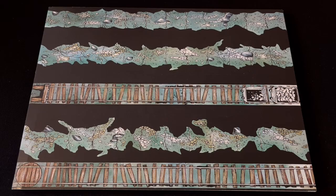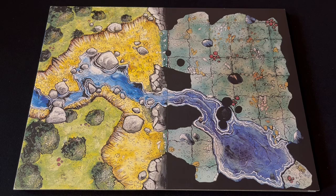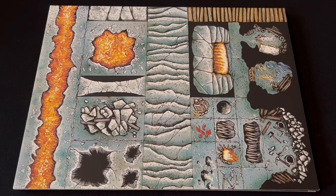There is 1 sheet of straight tunnels and minecart tracks, that's fun, 1 sheet of underground rivers, 1 sheet featuring a cave entrance, this is designed to work as a complete design but you can split it into an inside and outside tile if you wish to. Finally, you get 1 sheet of useful details, pits, stairs, rocks, prisons, dens and the like. And that is all so cool.